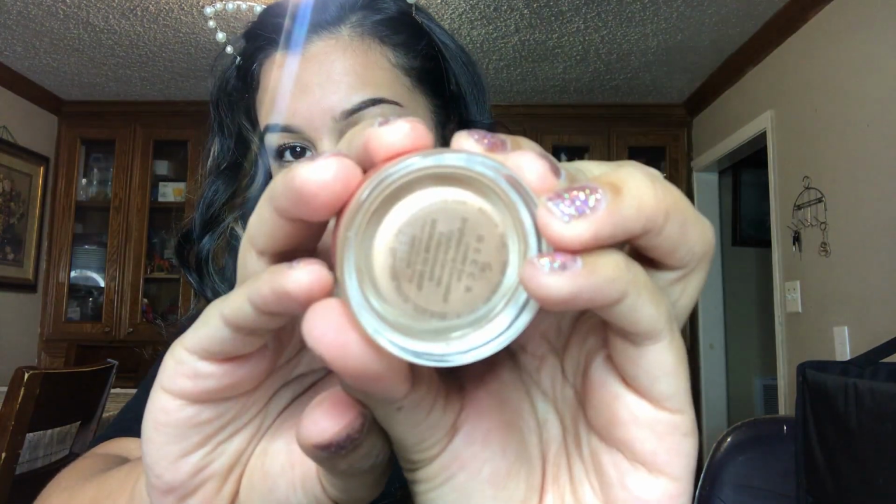Now I'm going to use my Becca under eye corrector. It's honestly the best thing right now. I've used LA Girl and other color correctors, and I feel like this one's the best one so far. Just pat it underneath your eyes, which is your dark circles, and if you want, you could put it on your chin or anywhere you have dark spots.